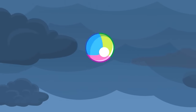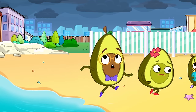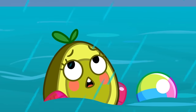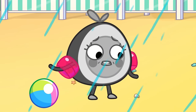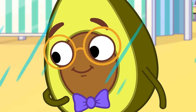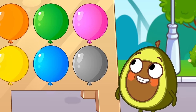Oh no! A storm is coming! Get out! Quickly! Hurry, Penny! Storms are not safe! Penny turned gray! Oh no! I've lost my color! Don't worry! I have an idea! A balloon will give you some color.